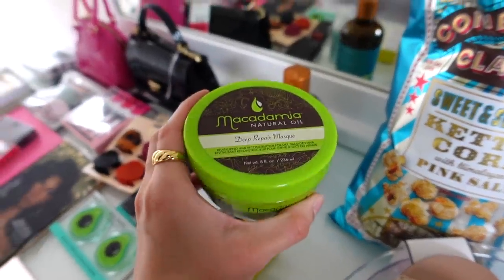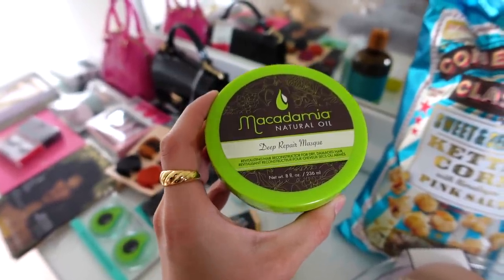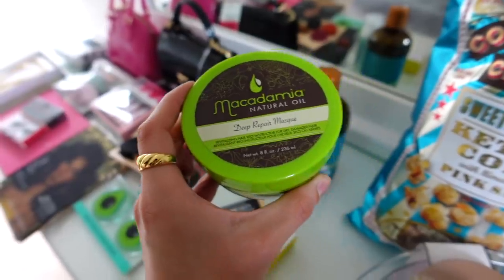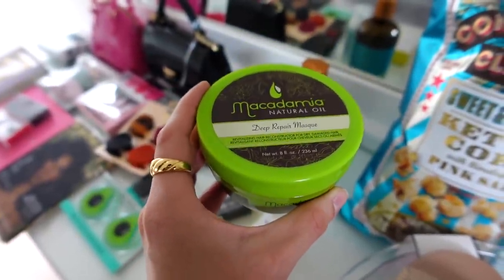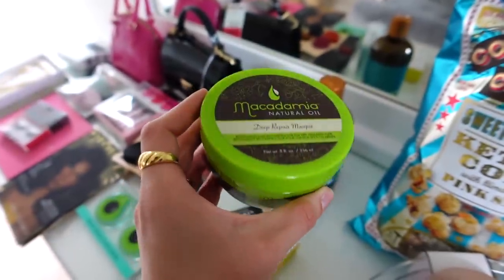So I was checking out and I saw that they had the Macadamia Natural Oil Deep Repair Mask. This is one of my favorite deep conditioning masks. This smells so good. I've been using this for years, since I was in high school. When I used to bleach my hair almost 10 years ago, this product saved my hair. And this helps so much with breakage, dry, damaged hair. It's the best. So I always recommend this.